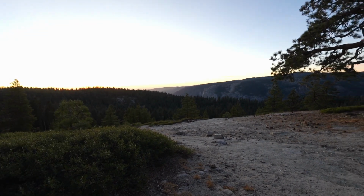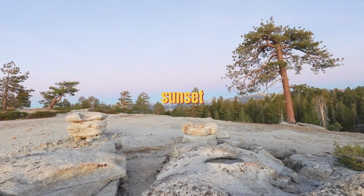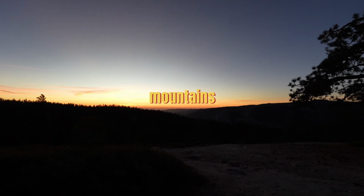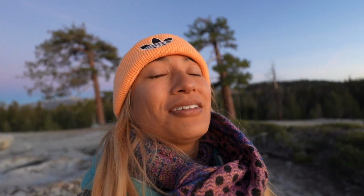And just the silhouette of the trees are so cool, guys. Look. Oh, I hope you guys can see that. It's just so dope. Literally trees and mountains, everything for a nature lover. And then the rocks are cool too. With the sunset, purple cotton candy skies, and the silhouette of the trees and the mountains in the distance. And it's so frosty and icy cold right now, but the views definitely make it worth it.